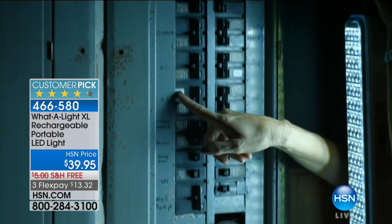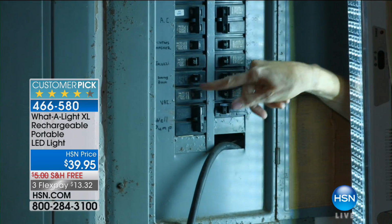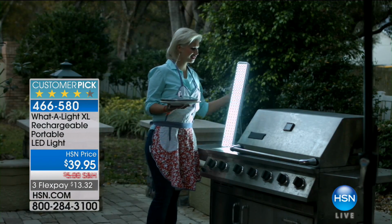And it's not like a little flashlight or a little candle. This is room-filling light. It is 120 super bright LEDs.